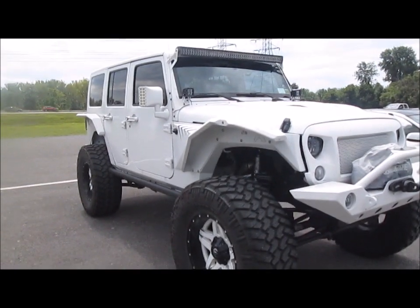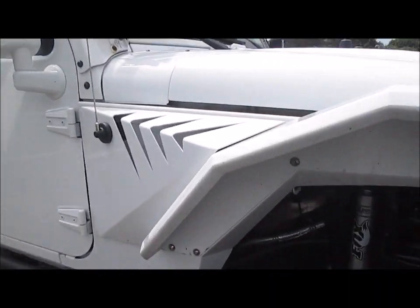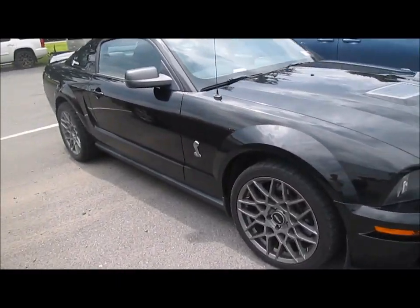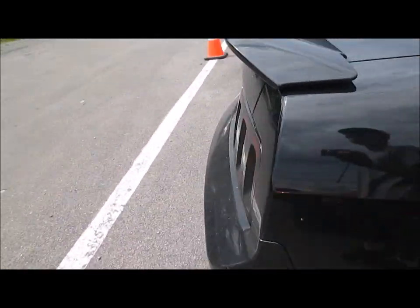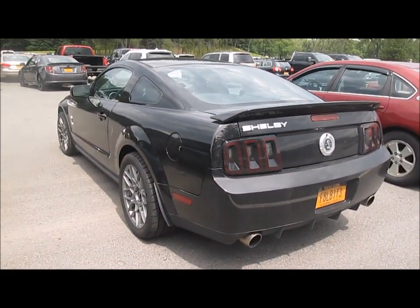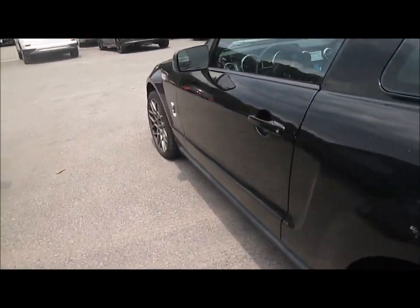Check out this monster Jeep with the Fab Four's body kit. This metal is crazy. That's solid metal right there. This thing must weigh a lot. Whoa, look at this thing. Mustang Shelby GT500. Whoa, this is super cool. You don't see as many muscle cars in here, but you still see a lot of them. But this is still a really cool car.